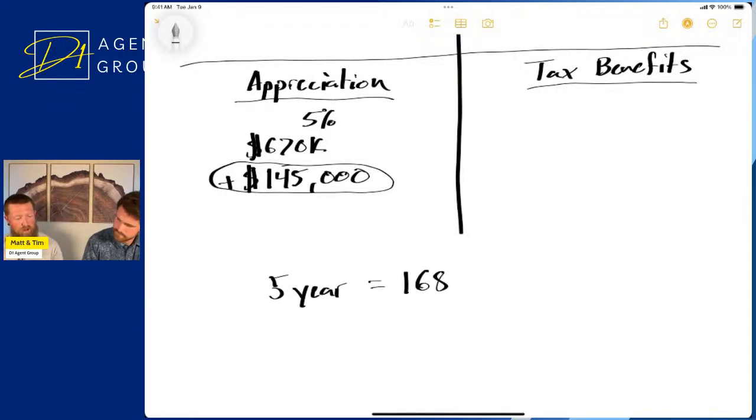Unrealized return on that investment ends up being 29.2% year over year. What did you say that was, Matt? $168,797, right? How much did we have into this property? We had $115,700.